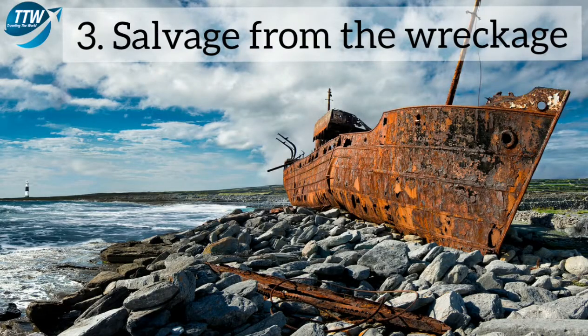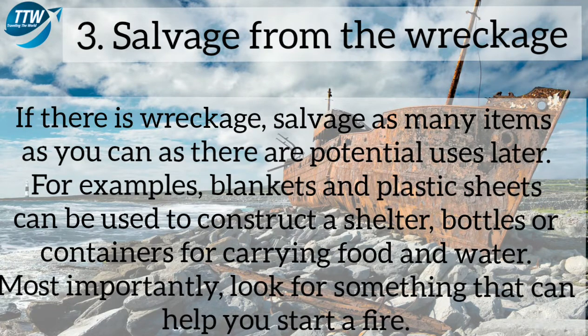Salvage from the wreckage. If there is wreckage, salvage as many items as you can as there are potential uses later. For example, blankets and plastic sheets can be used to construct a shelter, bottles or containers for carrying food and water. Most importantly, look for something that can help you start a fire.